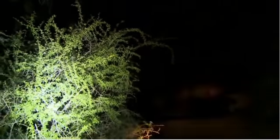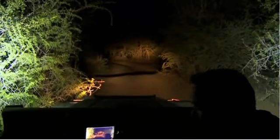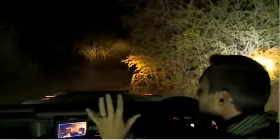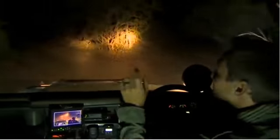Little flap neck chameleon. Actually not a little one, he's a decent size. He's probably 2 years old already. Really nice now in the summertime, November, December, once the rains have sort of arrived properly.